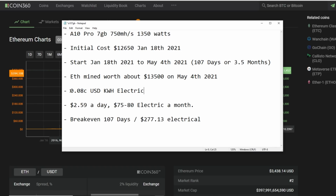Anyways, going down here, my cost per kilowatt hour is about 8 cents USD. My calculation of the wattage at 8 cents USD is about $2.59 a day, and then it's about $75 to $80 of electric a month, depending on whether the month has more or fewer days. The break even was about 107 days plus the electrical, $277. You add that together with the $12,650, so that's roughly $13,000 that we were able to achieve break even at on May 4th of 2021. Maybe May 3rd, depending on the price of Ethereum at that time.